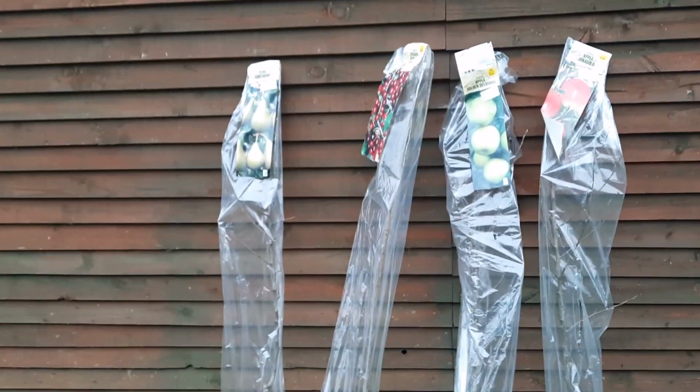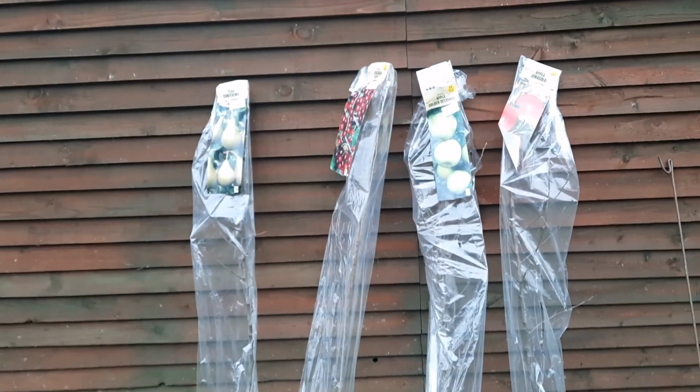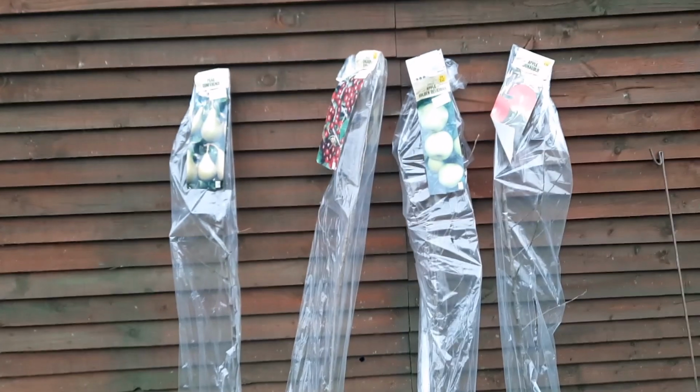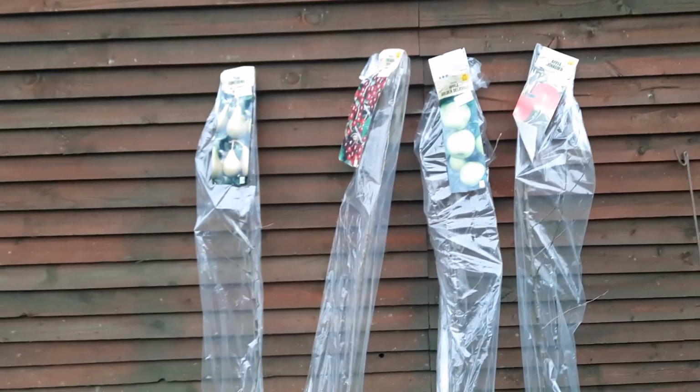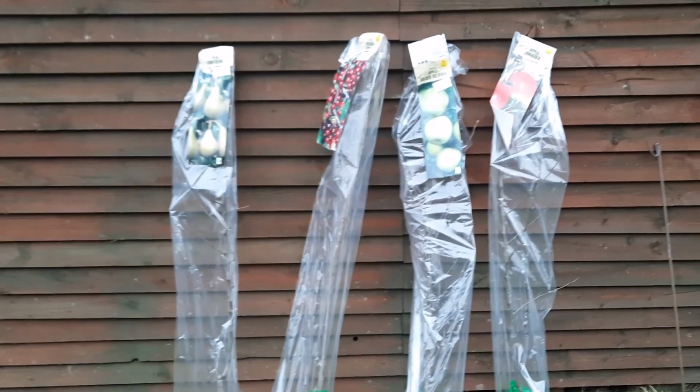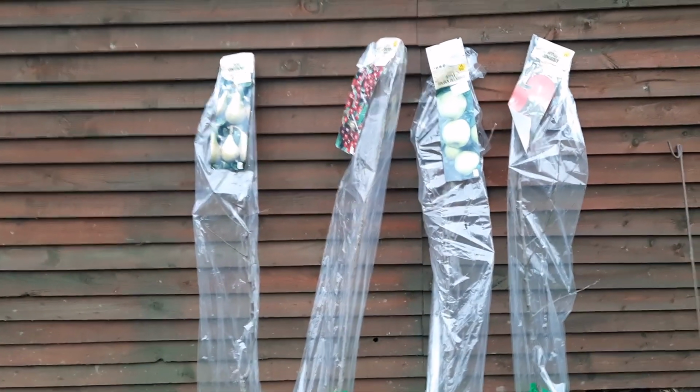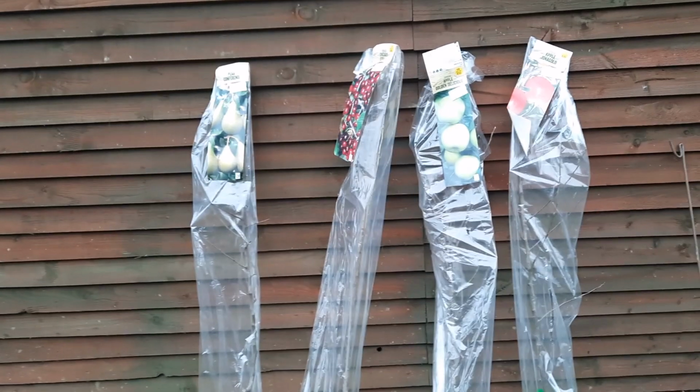They can then go into the polytunnel or into the garden room, where they should be safe from the frost. So that's what I've been bringing down today. I've got a few more of those blocks to buy. I can only get so many in the car.